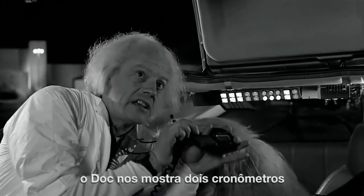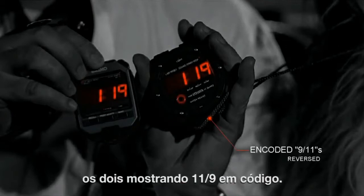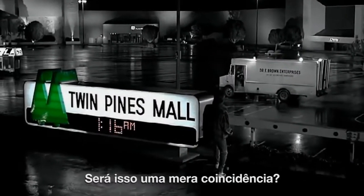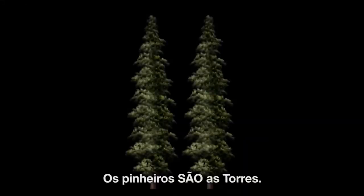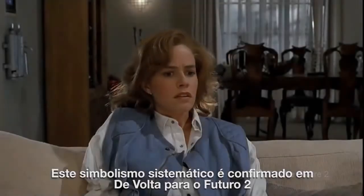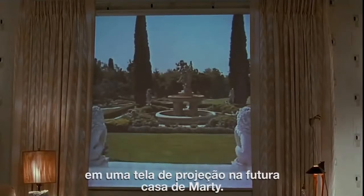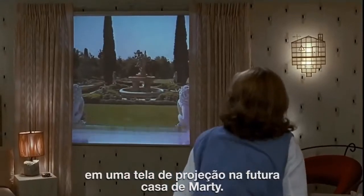Trade Building. Also at this scene, Doc shows us two stopwatches, both of which display encoded 9/11s. Is this only a coincidence? The pines are the towers, and this symbol system is confirmed in Back to the Future Part 2, where we see the twin pines appear again on a projection movie screen in Marty's future house.